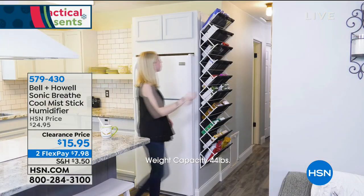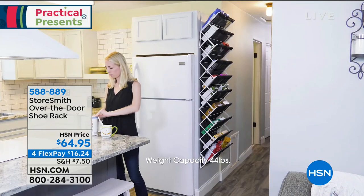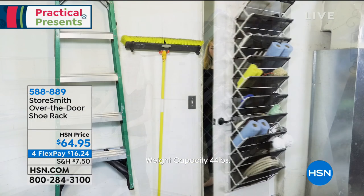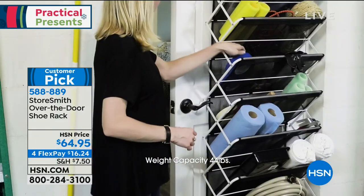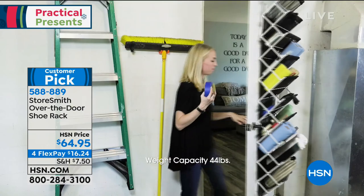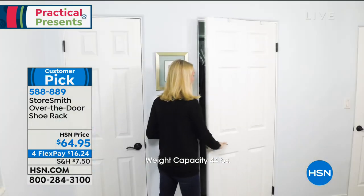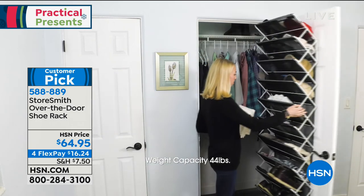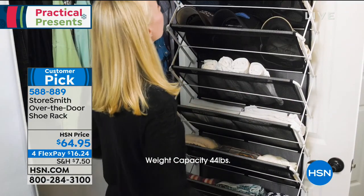And I'm Alice Carone, and there is a look at what we call the shoe rack. She's using it for other things as well. So you can decide how you want to get organized, but this is a great way to do it. Today we have it at an HSN price of $64.95, and it's actually even better than ever. So we have made some improvements to it, and we're going to share those with you coming up in just a minute.